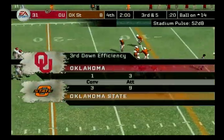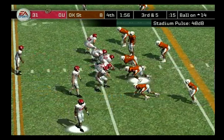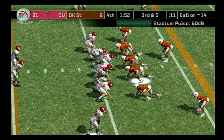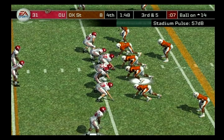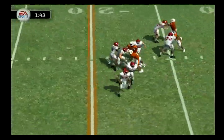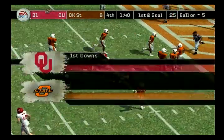Third down from the 14-yard line. The Sooners line up with three wide. Thompson back to throw. And now he's going to improvise. Neitha brings him down at the 5.